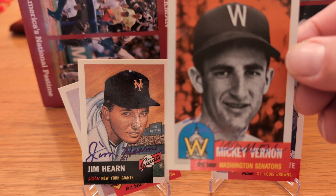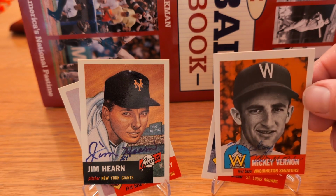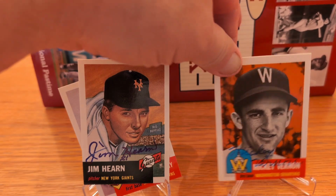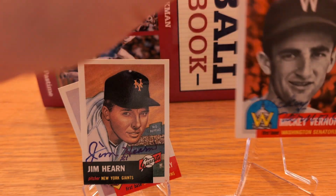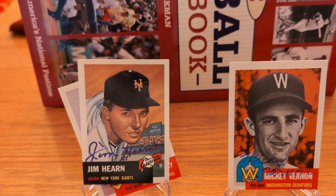Next player, Mickey Vernon. And I'm sure a lot of people know who Mickey Vernon is. Mickey Vernon won 2 batting titles, a 7-time All-Star, World War II vet. And he actually holds the major league record for double plays as a first baseman, 2,044. And he was the first manager of the expansion Washington Senators back in '61 to '63.